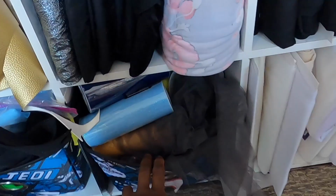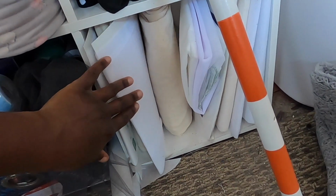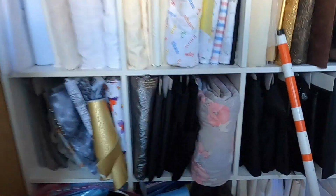Down here, I have felt. And here I have tulle, and over here is muslin, or muslin? I think it's muslin. Some, what are these called? Interfacings and stabilizers and things like that. Pattern paper, thermal sort of fabric. So that's the first shelf.